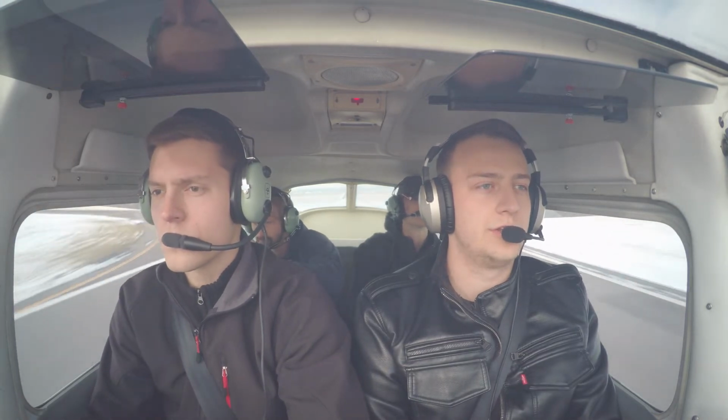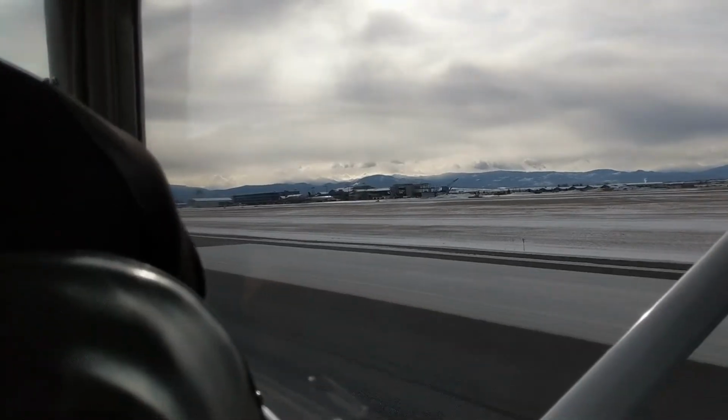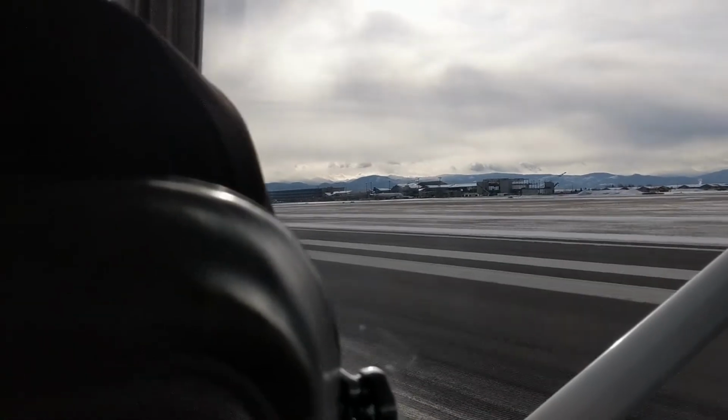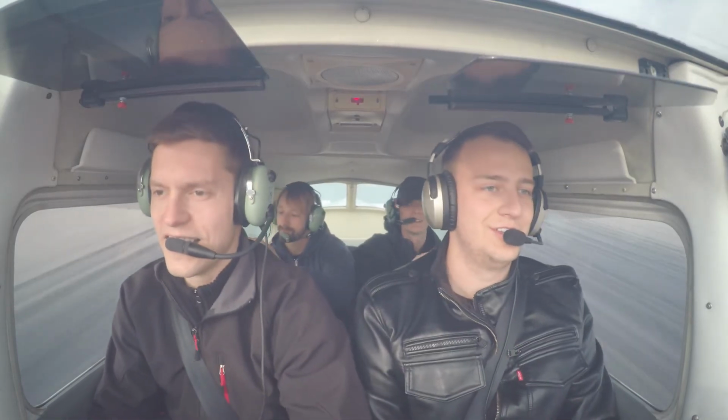Good. Look at the end of the runway. Hold it off in the ground effect. Bring out the power. Hold it off. A little bit of left rudder. Left rudder. Left. There it is. Yes. Nice. Left. Good.